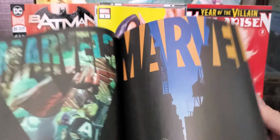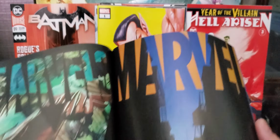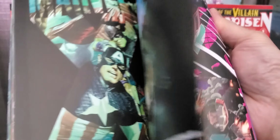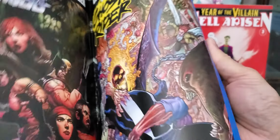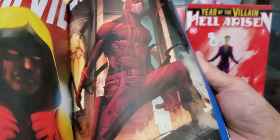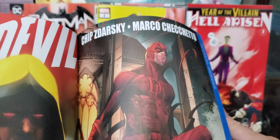So yeah, and then you got Marvels again. Marvel and Marvels. Alex Ross art. Awesome Alex Ross art cover. So yeah, these previews are good to pick up. Daredevil's been pretty good. Chip Zdarsky.